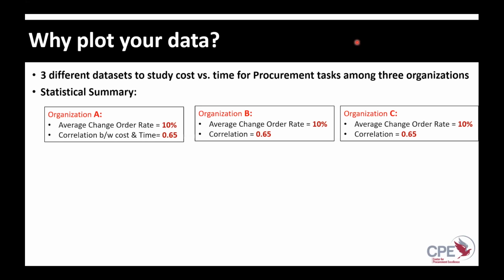And when you look at this, if you're assuming that change orders are a way to measure performance in our organizations, these 3 organizations appear to be the same. There's a correlation between cost and time, right? But this 10% across the board here. Is this the full story as to what's going on? Or in other words, feel free to type in the chat box here, but what else might we be interested in to understand how similar these organizations are? Are they actually the same?